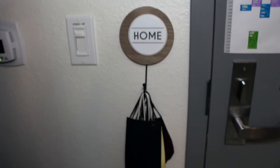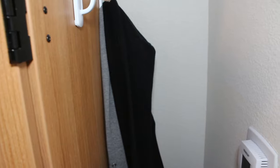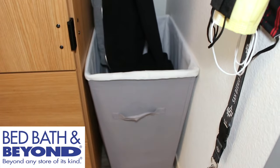Below over here, I keep all of my masks because you can't walk out of the dorm room without one. I just keep my jackets that I can easily run out in. Usually my towels are here, but they're actually dirty, which brings me to the dirty hamper that is right there. Just easily put my clothes in there. Behind here, vacuum.